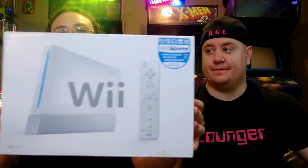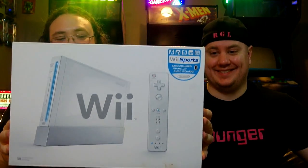Second up is a Wii box. Whee! I don't know why I threw away my Wii box, because it was the last box I technically had. But I found this one, and it also was only $3. If you look, this one has a little bit of damage. Just a little. But not enough that you'll notice if it's on a shelf.